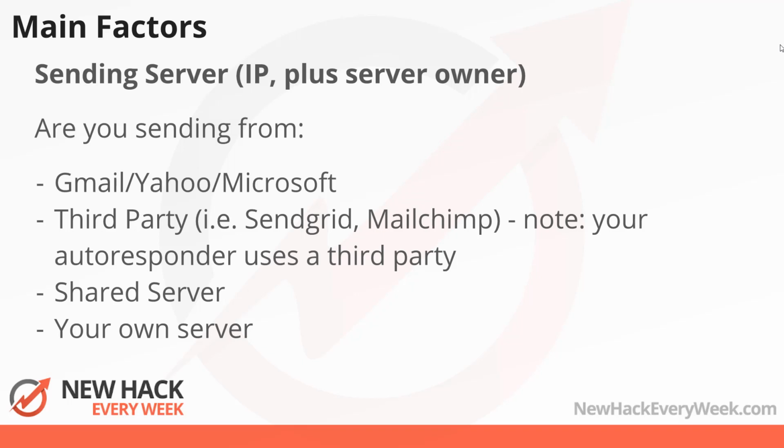Then you've got shared servers. That's getting a little bit more technical, but some work addresses have shared servers, stuff like that. Then you can have your own server, which could be your website actually sending from your actual server. So it could be WordPress sending, and there's no one else involved. It just sends from your WordPress server over to their email address.